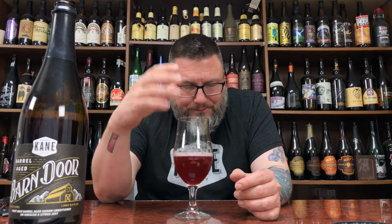That is interesting. I don't know what to think about this beer, other than the fact that it's definitely going to give me heartburn. I know that for a fact. That's super cool. It's super expressive. It's super explosive.